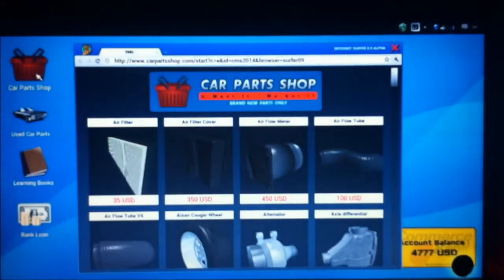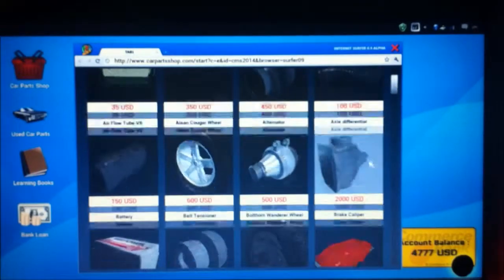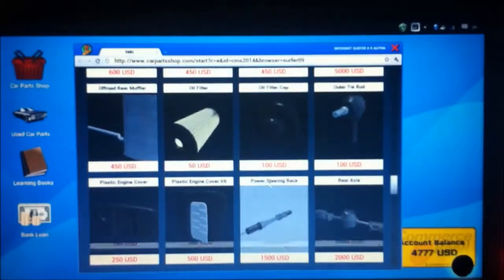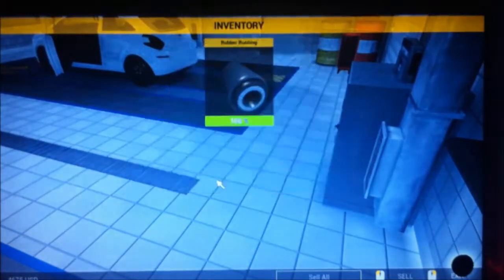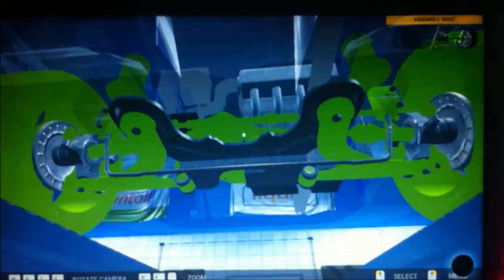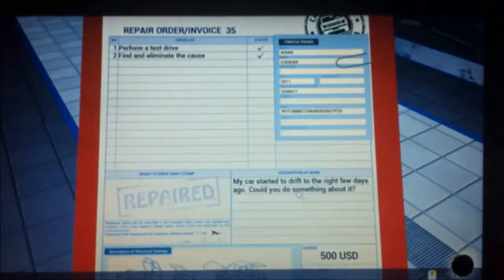Let's get ourselves a rubber bushing. Where is it? Show me the rubber bush. There it is. Boom. 110 for us, 101.2. Right, let's inventory. Let's get rid of the dead 1% one, which we will not get any money for. And let's rock ourselves up to there and pop that back in. And let's go into assemble mode actually before we get excited. Okay, that should be it. And we're done. 500 bucks. That's cool. Alright. Next.